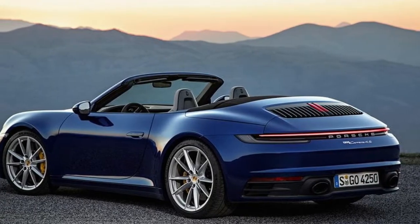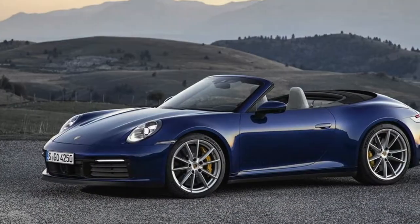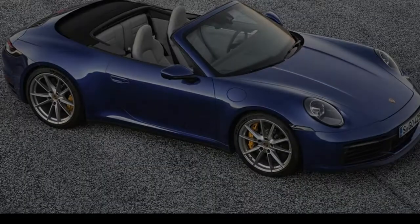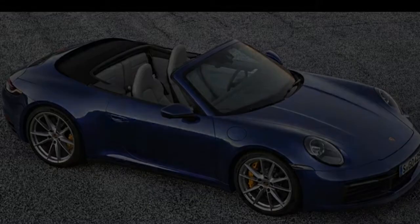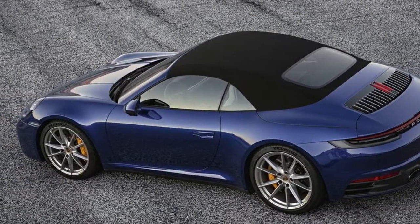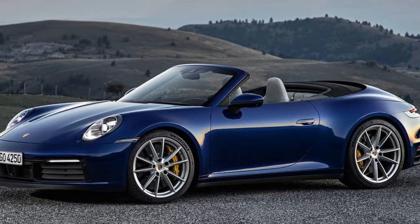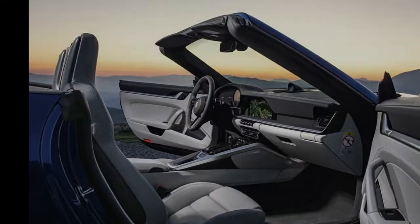Here's what's new: PASM Sport suspension is offered for the first time in a 911 cab, and it brings with it a 10mm ride height drop, plus stiffer springs and sway bars. Porsche never offered this setup on 911 cabriolets before since they're not as rigid as coupes. But with the 992's new adaptive dampers, which can change their compression and rebound characteristics on the fly, stiffer springs and sway bars aren't a problem with an open-top 911.